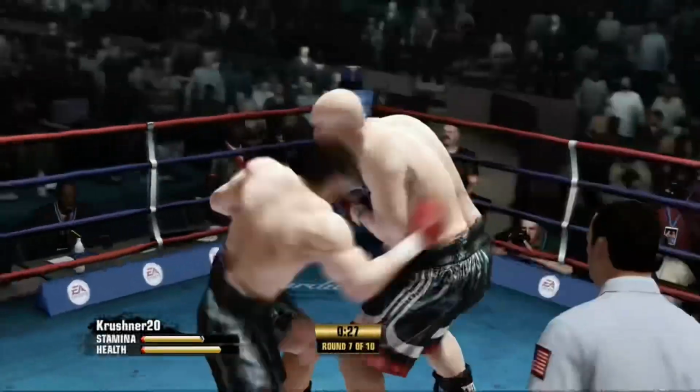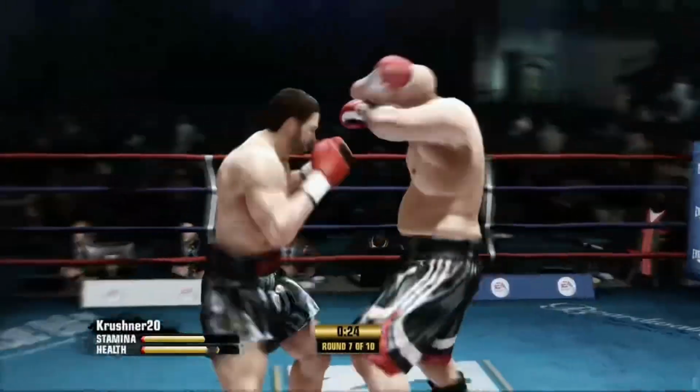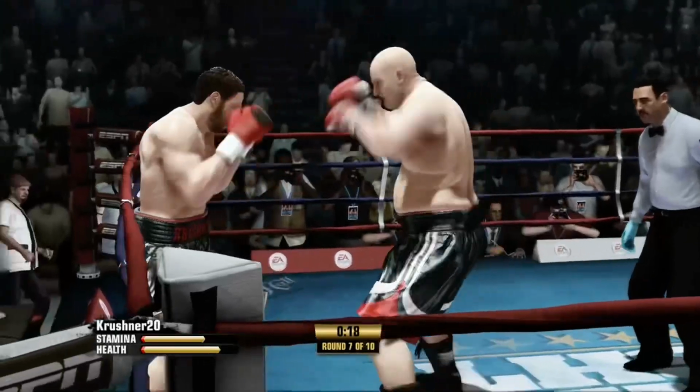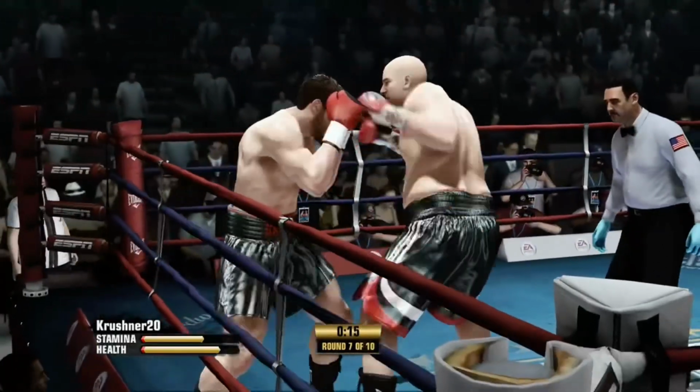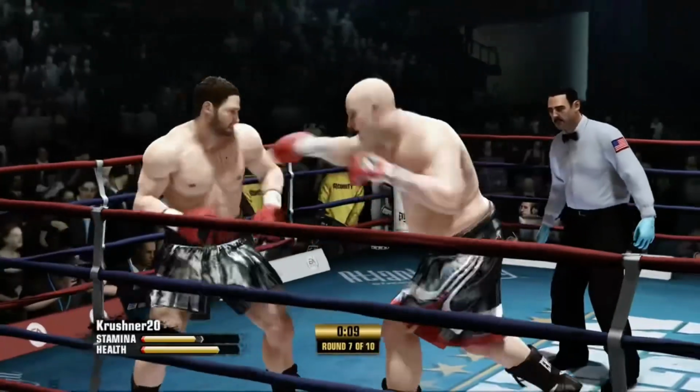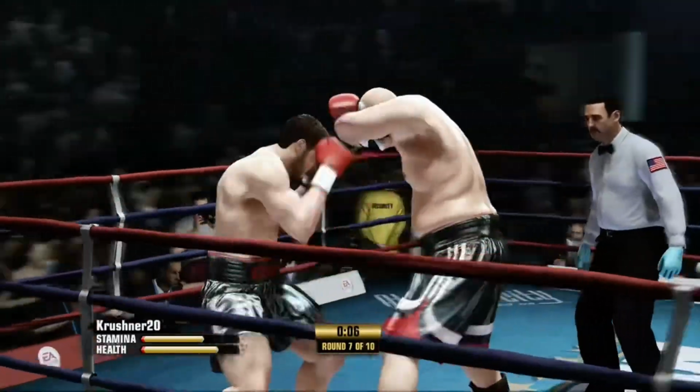Good return fire that time. He really digs in when he decides to throw that uppercut. Good job. Crusher scoring with that right hand.